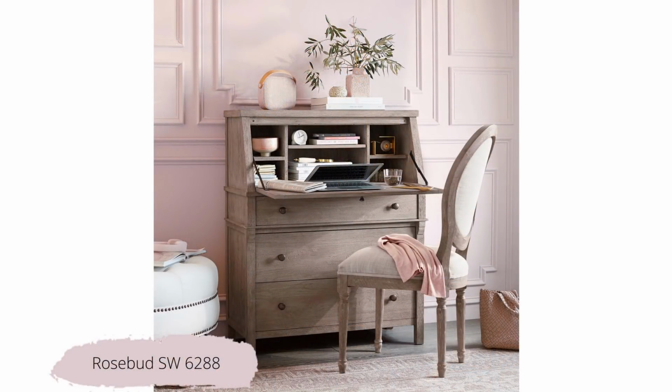So let's move on to Rosebud. For those not familiar, Rosebud was our way of bridging millennial pink with a Pottery Barn sensibility. It might be the first time you'll ever hear the word chalky used in a positive way, but it has this edge to it, and it has a tremendous amount of white to it, which makes it really livable. It's not that ballerina bubblegum pink that I think people are afraid of.